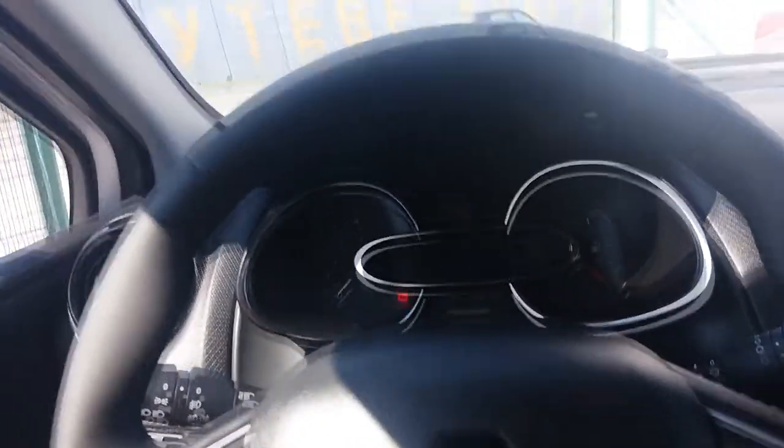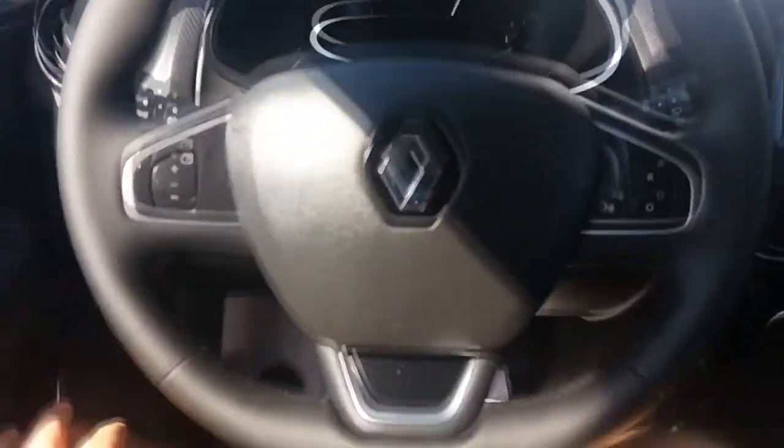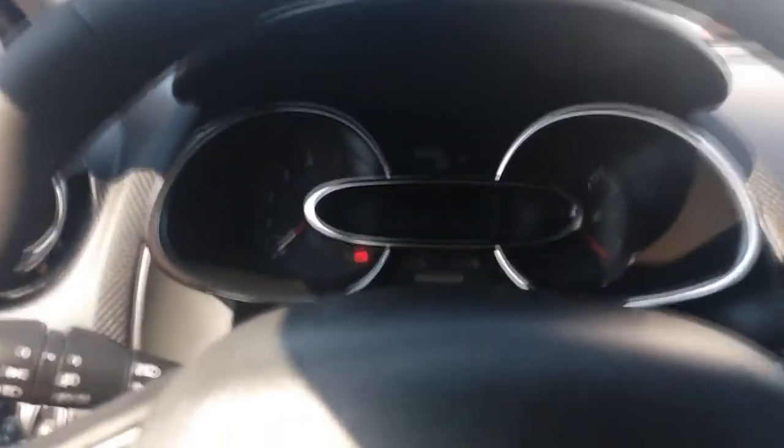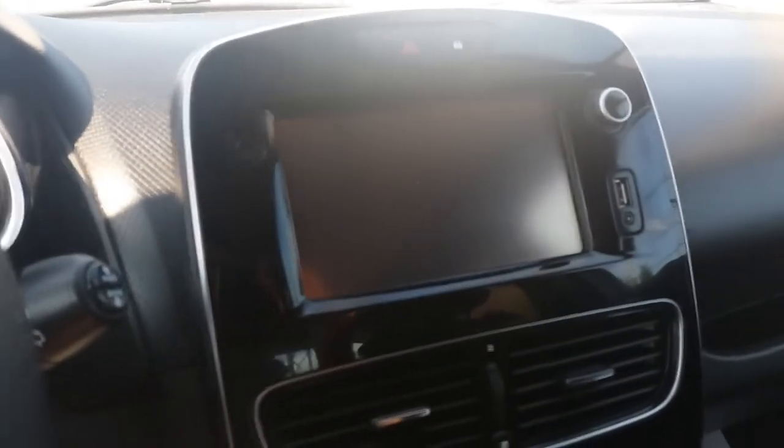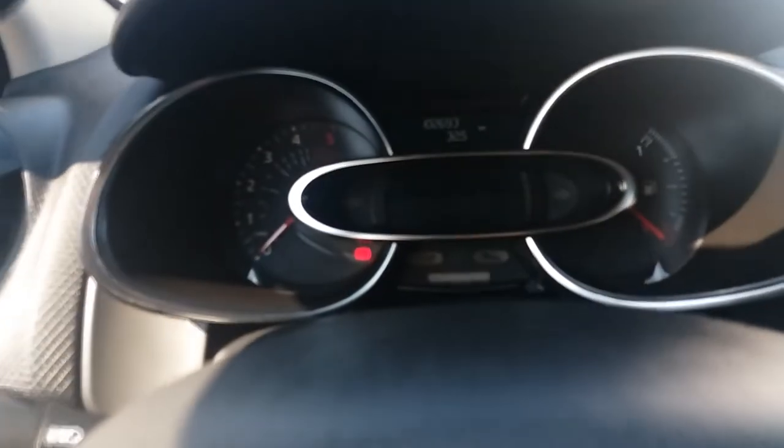Okay guys, welcome back. Today I'm going to present you a Renault Clio, and as you can see, I'm sitting right now again behind the driver's seat. This time I'm going to show you, I think, a medium package of the car, and it looks so beautiful, as I already said for all the other cars.